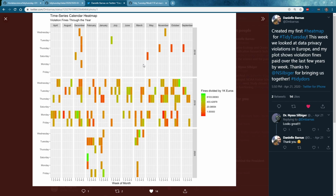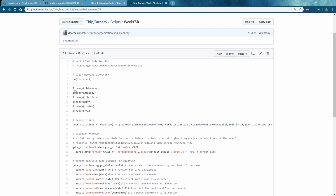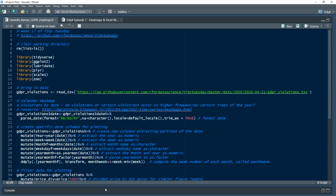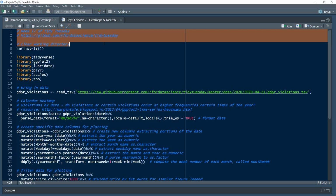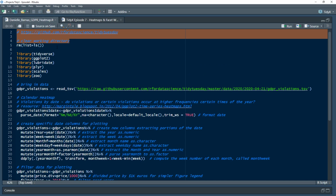But we reached out to Danielle because we thought that y'all might be interested in this, and she sent us the link to her code. It's on GitHub, so we took this and brought it into our R session. Now we're going to go through and start explaining it. Right off the bat, you can see that she is putting a lot of comments in her code, so it's going to be really easy to go through and explain all of this for y'all.